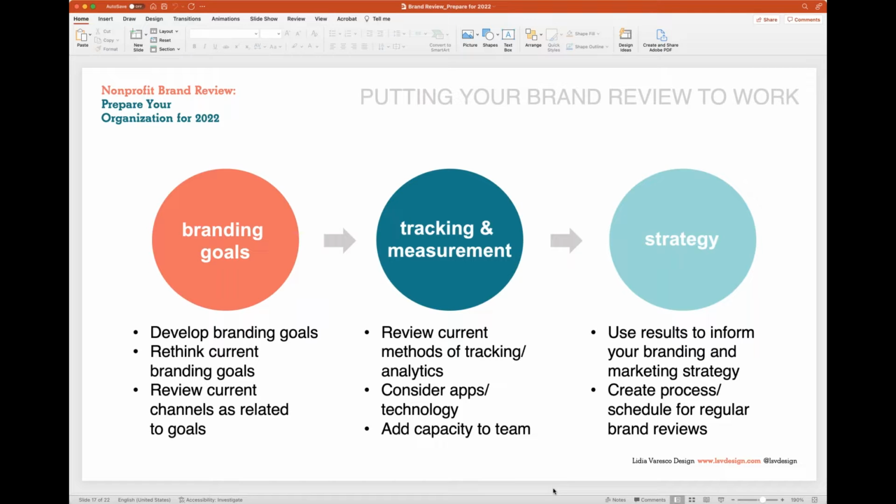And then next is the tracking and measurement. So this is where you want to look at, how are we currently tracking our goals? What analytics are we looking at? I'm sure that most of you are probably using the typical analytics that are built into a lot of these channels. Some of you may be using some apps that generate those reports, but this is a good place to consider, how are we doing it now? How are we tracking goals and analytics now? And are there other apps or technology that we can use? Or do we maybe just need to have a team member that can help out with that, or maybe outsource a team member to help out with that?